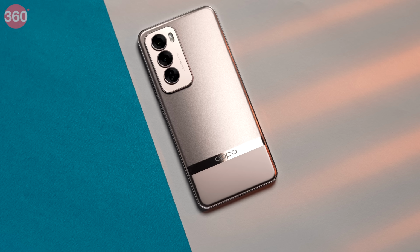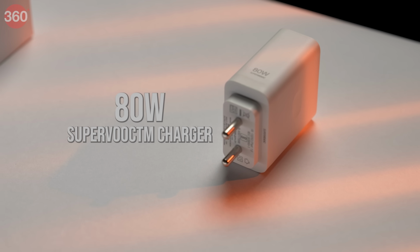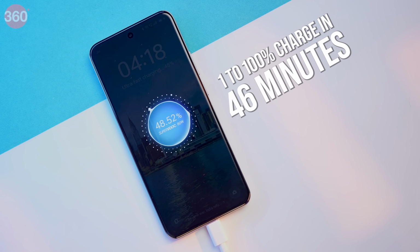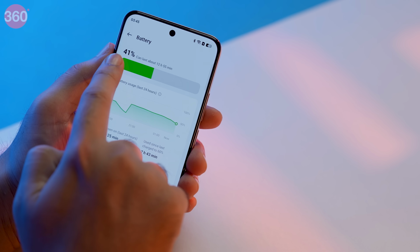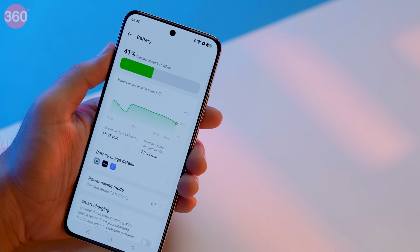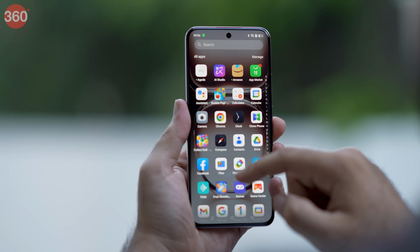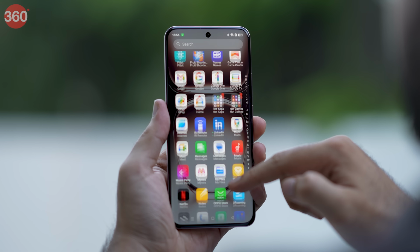Say goodbye to your battery woes with the OPPO Reno12 Pro. It comes with a massive 5000 mAh battery and an 80-watt SUPERVOOC charger that charges at a lightning fast speed. Go from 1% to 100% charge in just 46 minutes. The battery life of this phone makes it a hands-down winner. Lasts over 2 days when in use and up to 25 days on standby. Yes, you heard that right. And wait, there's more. This super durable battery will perform just as efficiently even after 4 years.